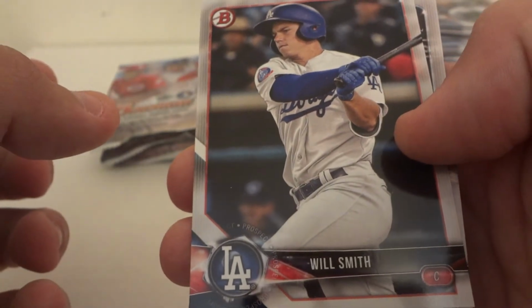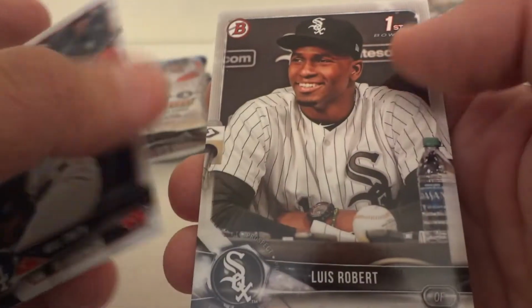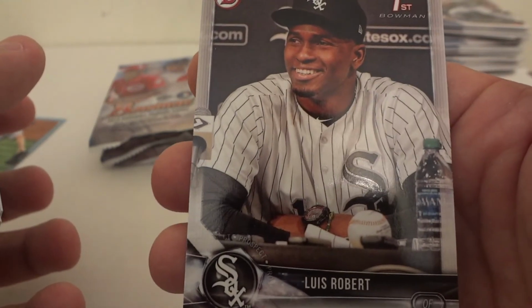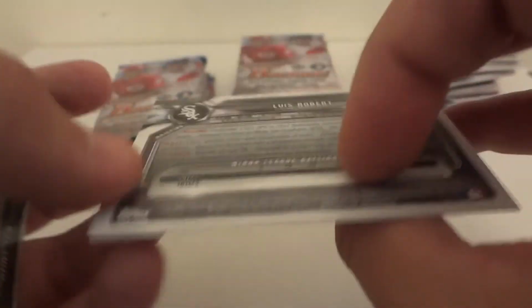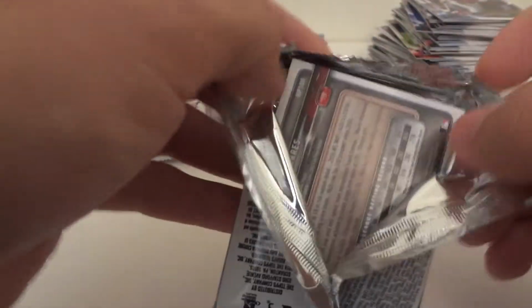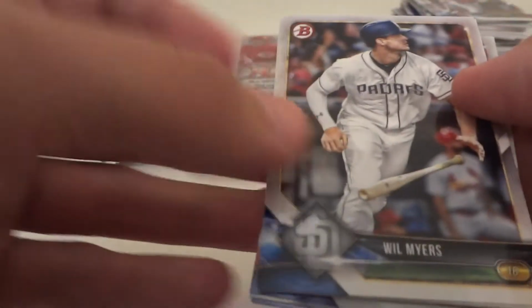Will Smith, was able to get him in spring training, nice guy. And Luis Robert, or maybe it's Robert, I'm not sure. But he is from Cuba, I believe, yeah. He defected, and the White Sox were able to sign him. I think he's either in low A or high A right now. And I think that's his first, it should be his first card. But I could be wrong.